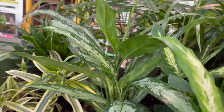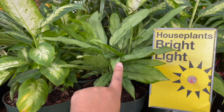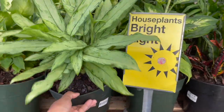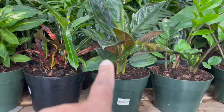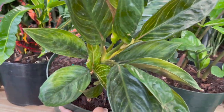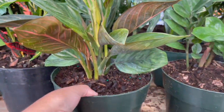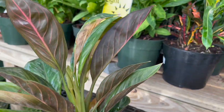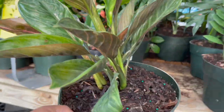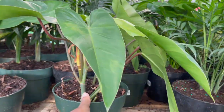Aglaonema Maria, looks like an Aglaonema Silver Queen. And they also have an Aglaonema Chocolate. Never seen this one here. Look at the backs. Easy. They also have a Philodendron Green Emerald.